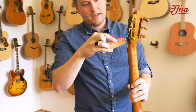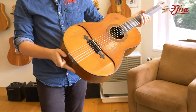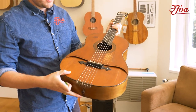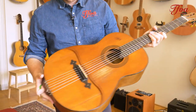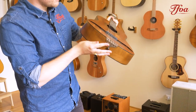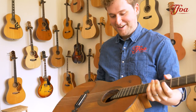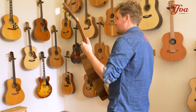Okay. Gela's double top. So it's a double top classical guitar, but have a look at that. The way that the tension is transferred to the top, it's not the downward pressure, but the upward pressure. That's really weird. So you can see the two tops intertwining here. It's a really strange design. I wonder if it really works that well, because you don't see that after this was built, really. But it makes for quite a freaky guitar.